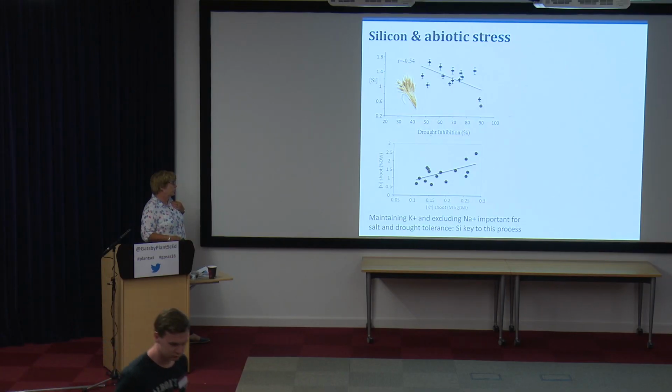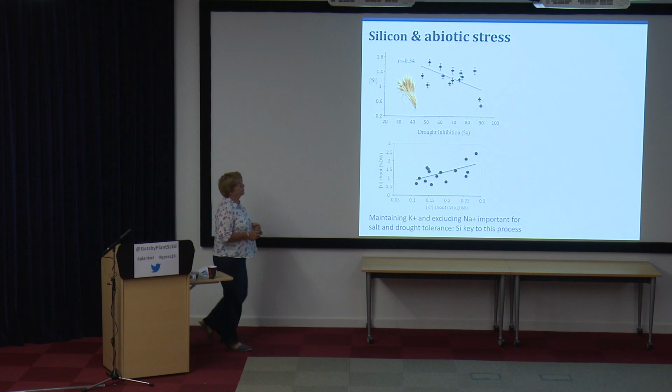Now, one other mechanism that my colleagues at York are very interested in, and this is the work of Franz Matthias, is that it seems that for salt and drought tolerance, you need to exclude sodium and maintain high shoot potassium. And again, you can see that silicon and potassium content in the shoots of these droughted cultivars are correlated. So there's something about having a high level of silicon that means that you can take up more potassium.